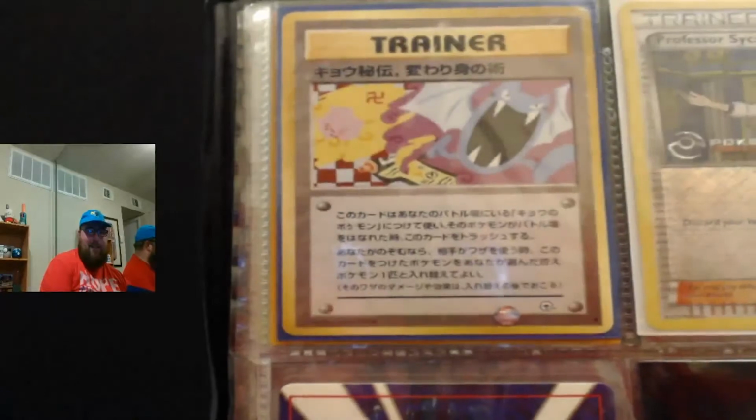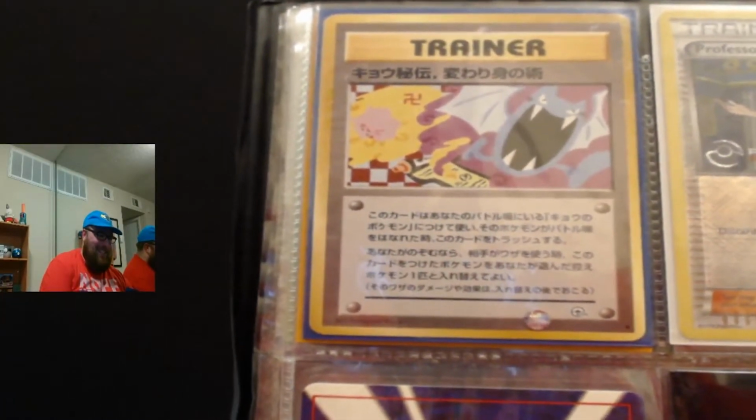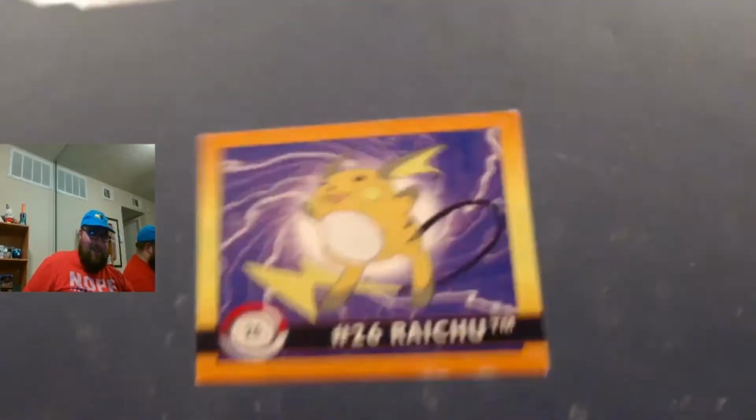And I just realized I'm making vintage decks. I might build this. And then there's the Koga's Ninja Trick trainer card and a Professor Sycamore, Professor stamped. But yeah, so this was the main binder I wanted to show off.